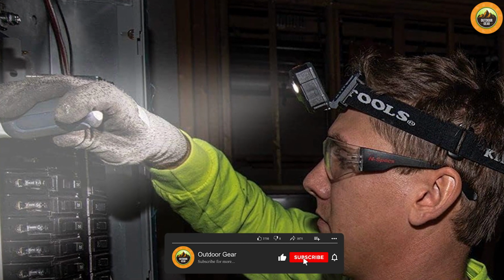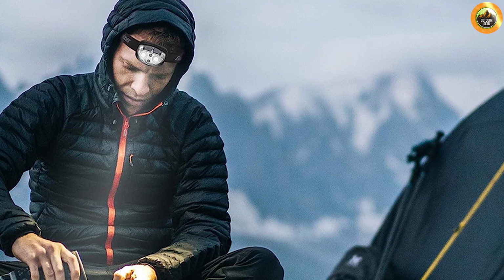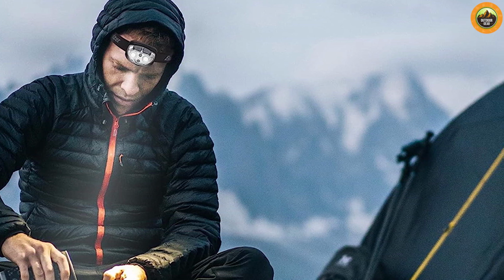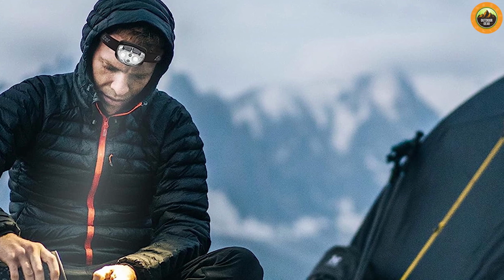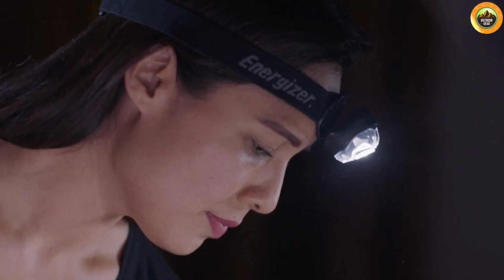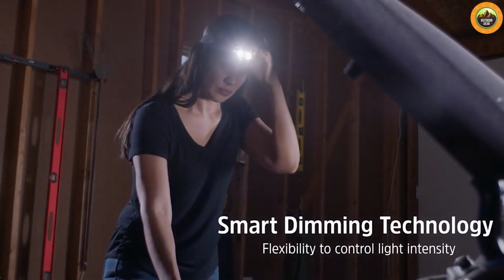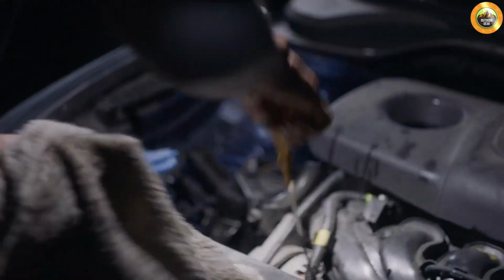Firstly, they provide hands-free illumination, which is incredibly useful when setting up camp, cooking, or navigating in the dark. With the light fixed on your head, you can focus on what's in front of you without holding a flashlight. Additionally, most headlamps have adjustable brightness settings, providing versatile lighting options for different situations.